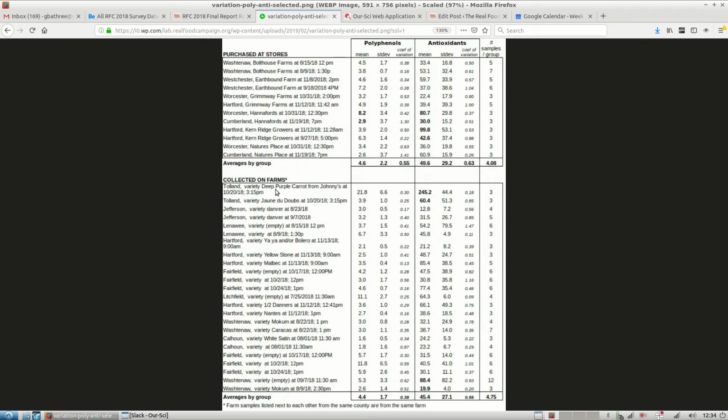I like this one. This shows a deep purple carrot variety from Johnny's from the same farm, collected on the same day as a white carrot, this Jean du Daubs, I don't know how to pronounce it. And you can see those two varietals have huge differences in antioxidants and polyphenols. So I think that's kind of interesting as well. So there's definitely differences even collected on the same date.